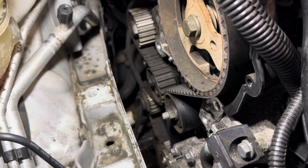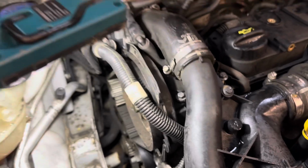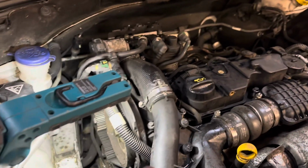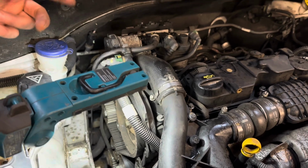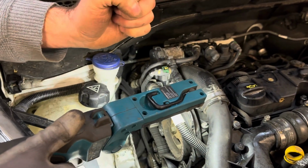Yeah. And next step, because we want to know what we need for this car, because ultimately this could be 2 videos today and 1 more. Or should we cut the belt? I think just cut the belt off, and then we'll see. We just put a spanner on here, just see if that turns slightly. I'll have the rocker cover off as well.